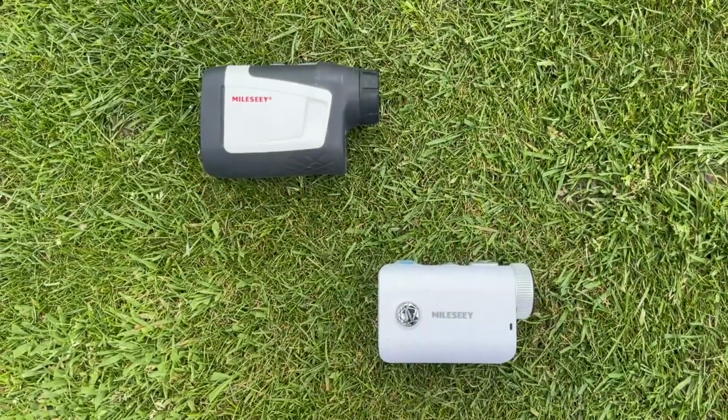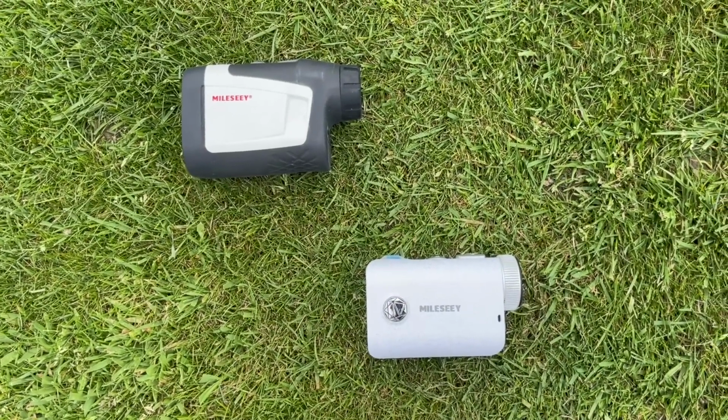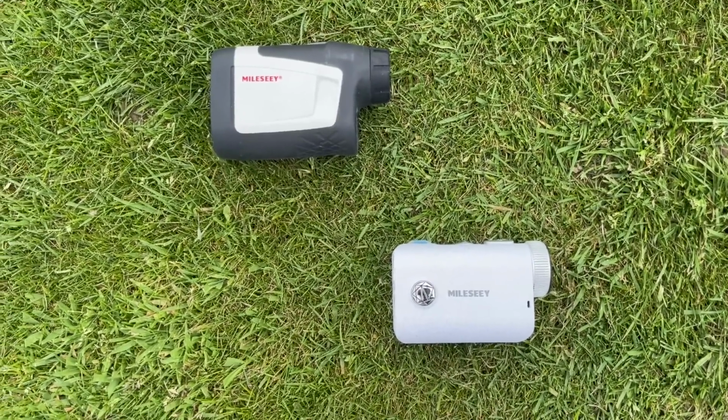What are you looking for in a rangefinder? Is it mainly price? But also we're going to show you the key things on there that are going to help you lower your scores, especially this time of the year where we're not getting much run and we want to lower that handicap. So we can see with the devices now, the new Millisy PF1 is more compact, so a lot smaller than Dave's previous.